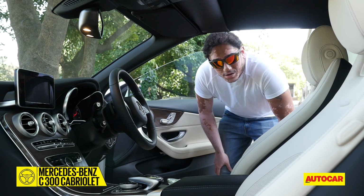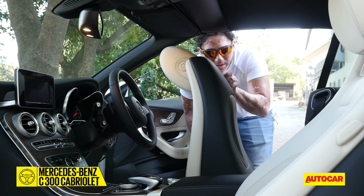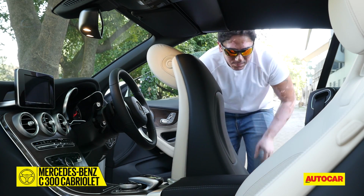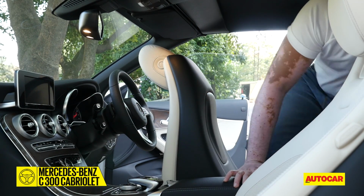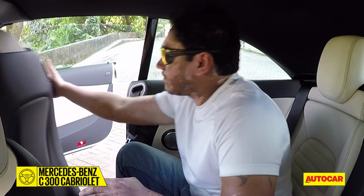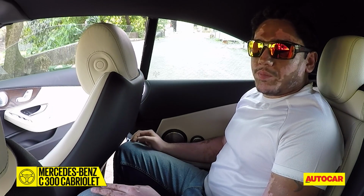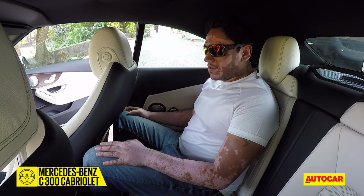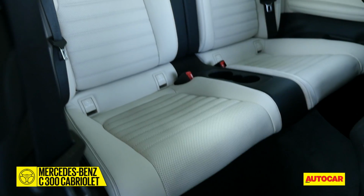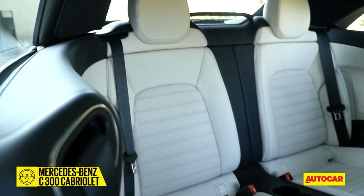Now let's head into the rear of the car. As you can see, the front seats fold away quite neatly to give you access to the rear. Now, as you can see, the rear seats may not be as comfortable as the front seats, but they're comfortable nonetheless. You get a decent amount of legroom and headroom. The only thing is, the backrest is a little too upright, which may get a little painful on longer drives.